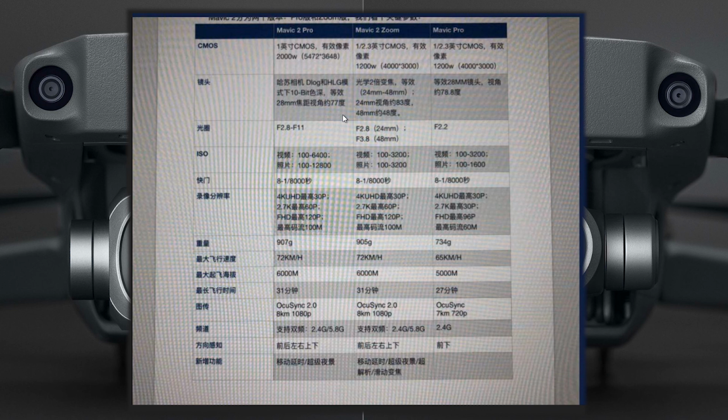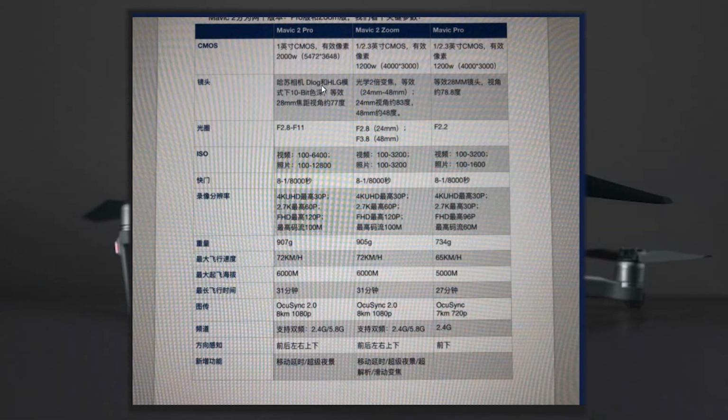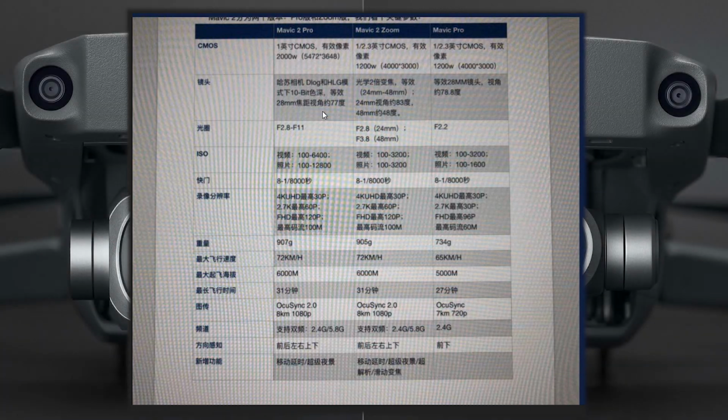Now, what's interesting here for the Mavic 2 Pro is that they have D-Log HDL, which I believe stands for Hybrid Log Gamma. So they're advertising it as a 10-bit color, high dynamic range camera. So this is going to be very interesting to see. What this means is that if you have a bright and a dark scene, such as a sunset or sunrise, where you have the bright sky, dark landscape, you're going to get more color and detail in both of them. So it should be good.